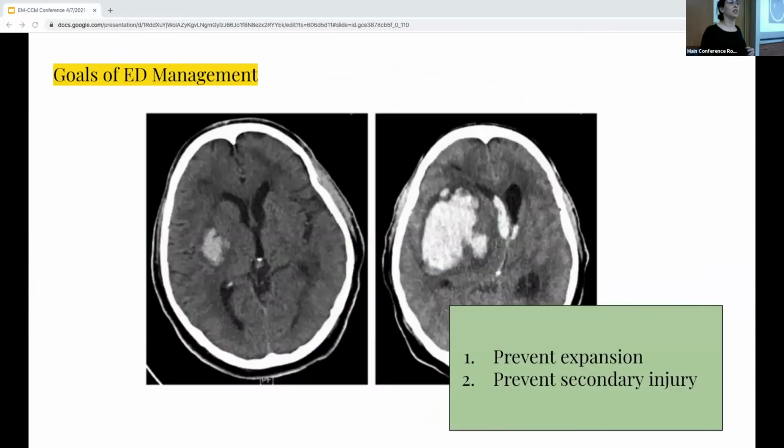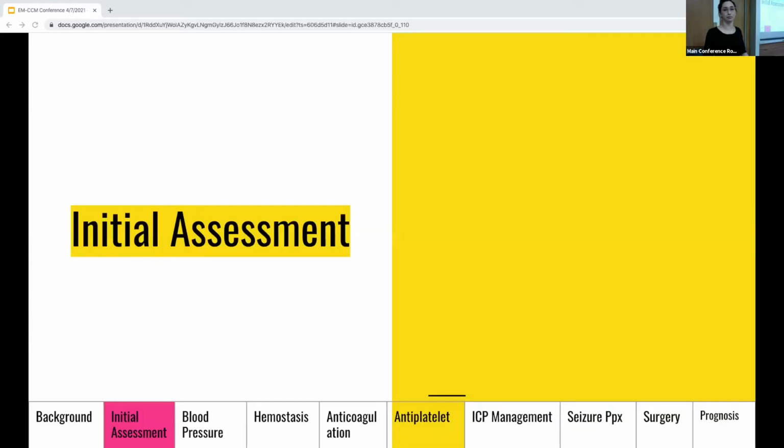So the hemorrhage expansion most commonly happens in the first 24 hours. There's some evidence even saying the first 3 to 4 hours after injury. This is why the ED management is so important. Our goals are really to prevent expansion of hemorrhage and then prevent secondary brain injury, things like elevated ICP, herniation, seizure, and obstructing hydrocephalus. Our initial assessment, always ABCs.